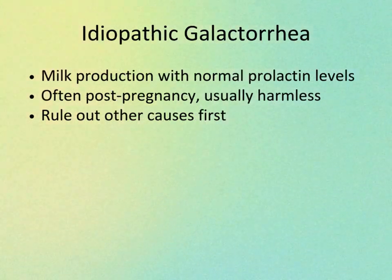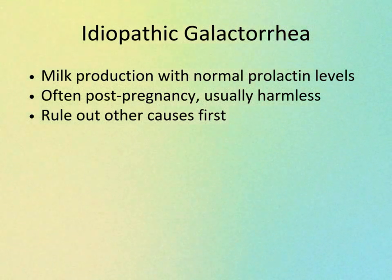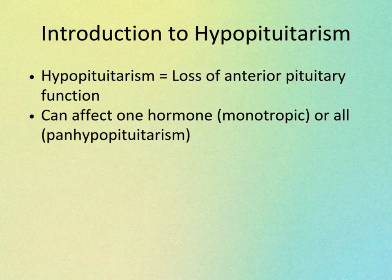Idiopathic galactorrhea. Sometimes women produce milk with normal prolactin levels, especially after multiple pregnancies. That's called idiopathic galactorrhea, and it's usually harmless. Just make sure other causes are ruled out first. We've covered what the pituitary does, now let's talk about what happens when it doesn't do its job.